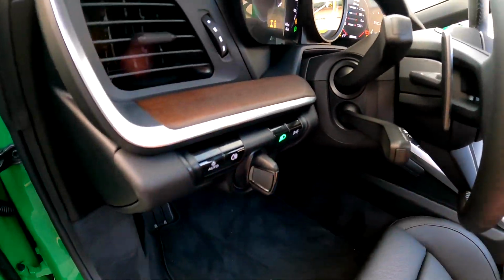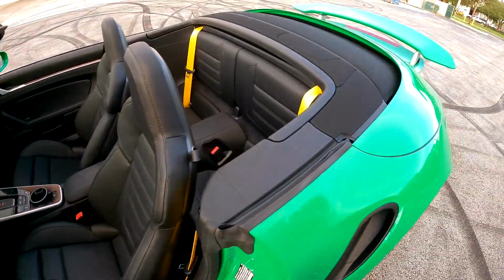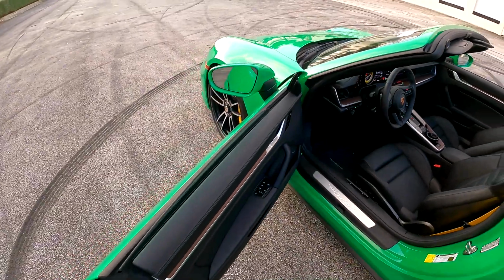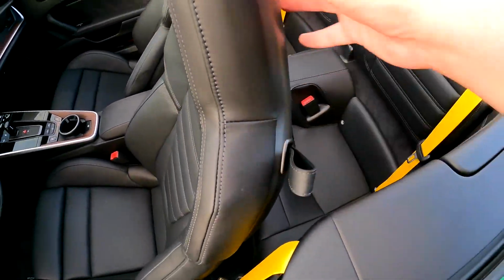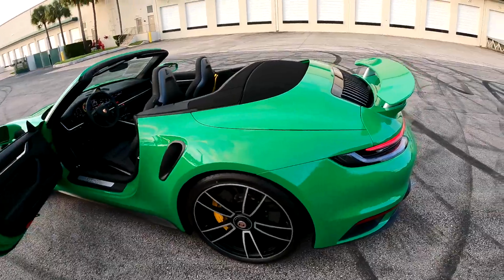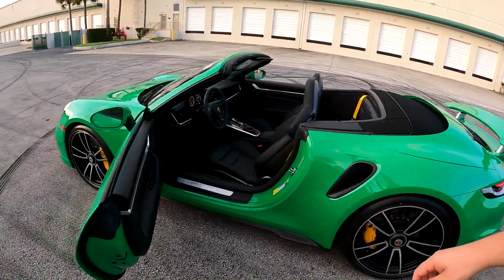These are all your controls. And if you saw my 992 Carrera review, you'll see all this. But really, it's just a lot of the little things, like this leather pull strap just feels great. Everything just feels nice. It's really just an incredible looking vehicle.